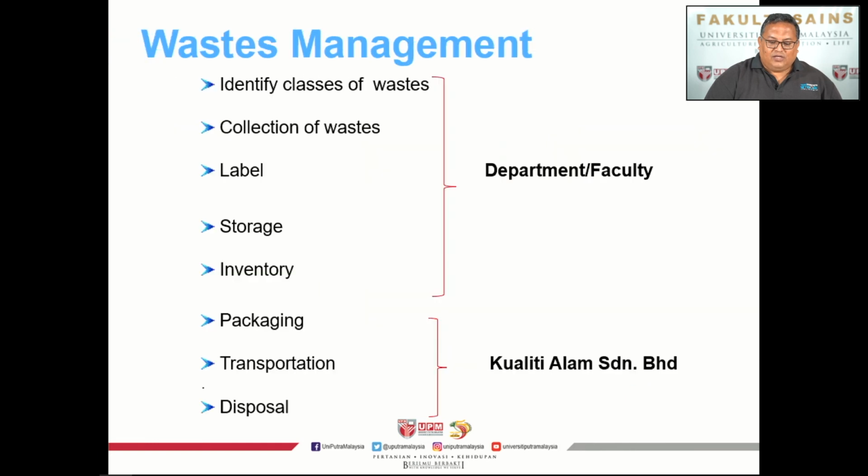So in summary, when it comes to waste management at the department and faculty, we identify the classes of waste, then we collect the waste, label it, and store it, and of course there's also an inventory of chemical waste, so at least we can keep track of how much waste we are producing. And when it comes time to dispose of it, we call Quality Alam. They will do the packaging, transportation, and disposal of the waste.